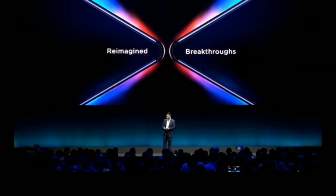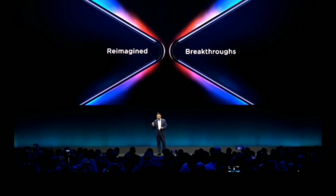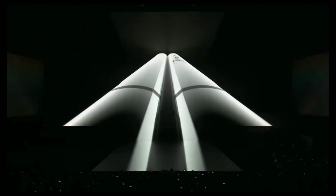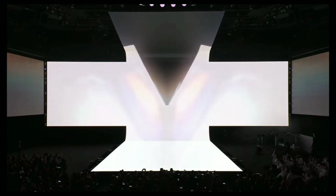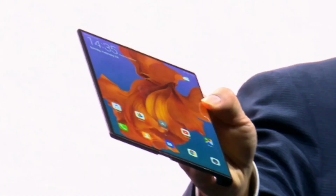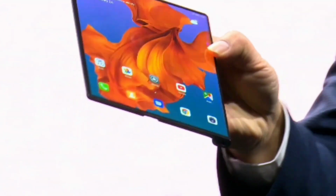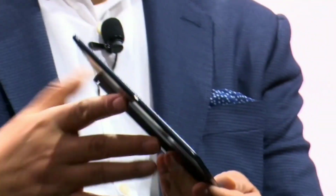And yes, this is going to be the year of the foldable display. We had Samsung come out first to show us what a foldable smartphone should look like, and I thought Samsung definitely did an awesome job with what they brought to the table. Now we got the Huawei Mate X, and Huawei, I'm going to tell you, has done a phenomenal job with the design of this smartphone.